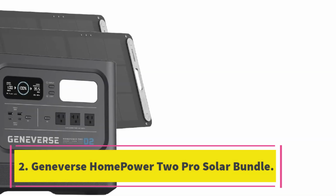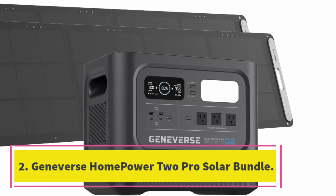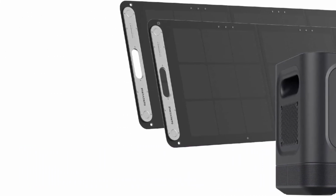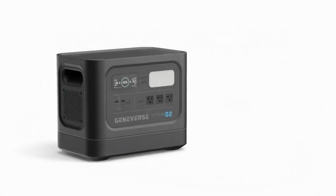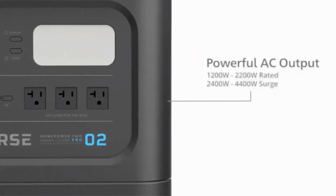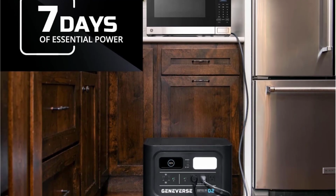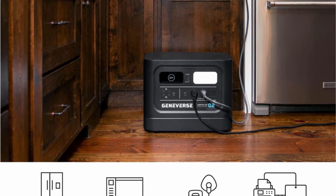Number 2. GeneVerse HomePower 2 Pro Solar Bundle. GeneVerse sent us their HomePower 2 Pro Solar Power Bundle, which included two 200-watt portable solar panels. This configuration might be an ideal solution for car camping and van or RV life, including everything you need to keep powered up off-grid. Using the standard 110-volt charger plugged into the grid, we were able to charge the HomePower 2 Pro in under 3 hours.